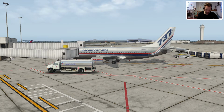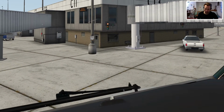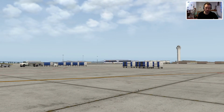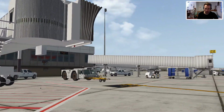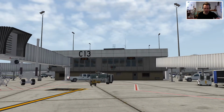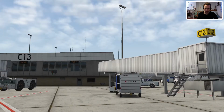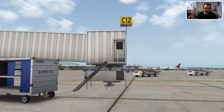So I consider MisterX airports one of the best because the things that are designed are true to life in terms of proportions and the way they look in real life. So it means it's accurate in terms of how everything is in real life. And if you look, the important bit about airport clutter is that sometimes it's not designed as well as it should be.